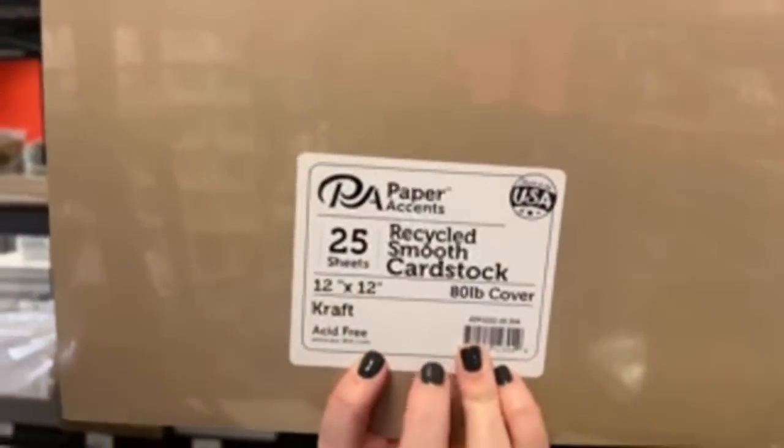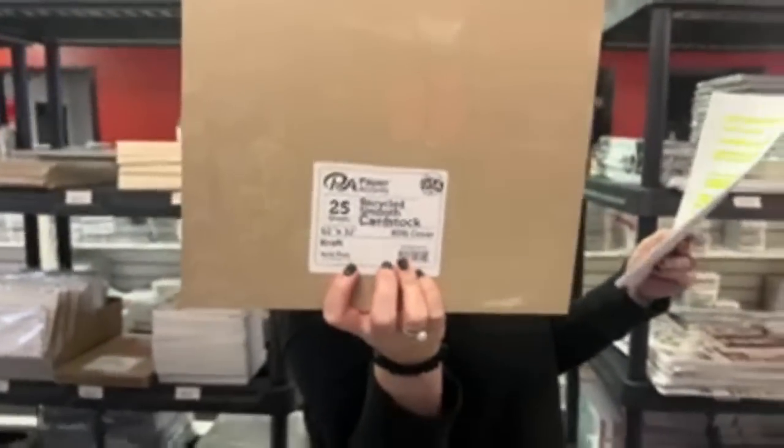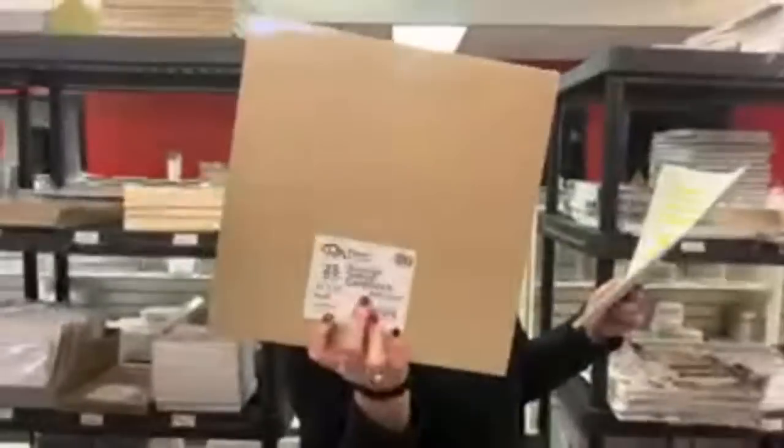This is excellent for folios. Somebody was asking about this. We love this one for folios. 12 by 12, 80 pounds.